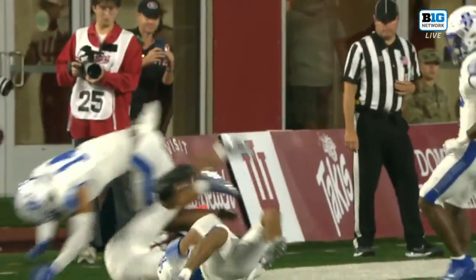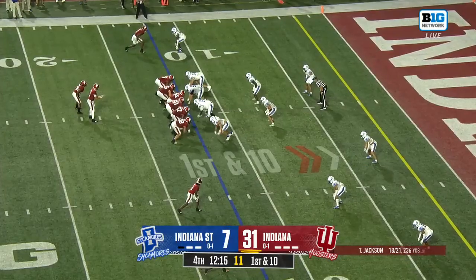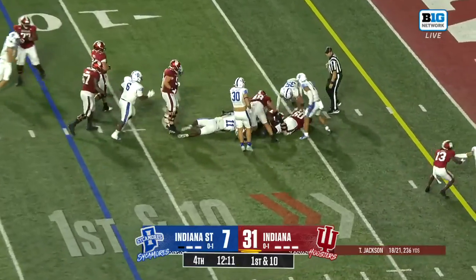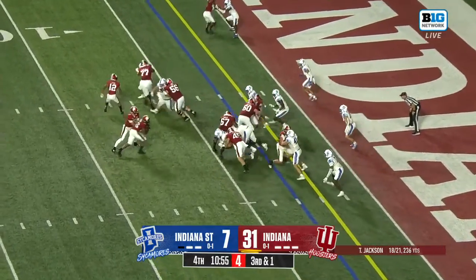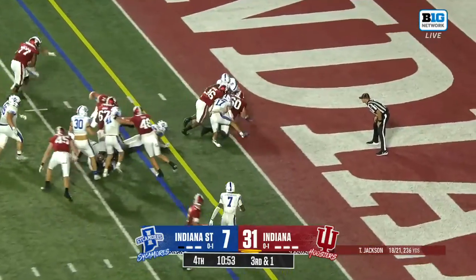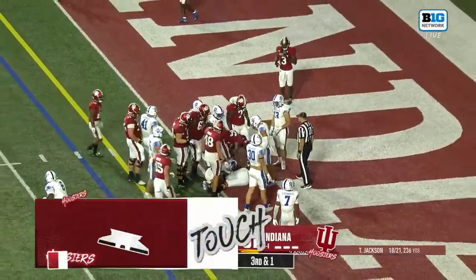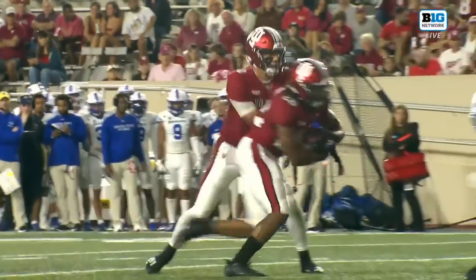Boom! The Big Ten play can bring. He's got 3 really good ones back there. Henderson back on the ground, churning his legs. 3rd down and 1. Straight forward, it's Henderson. He is in. Touchdown Hoosiers. And all the backs have a touchdown on this night, to get into the end zone.